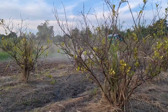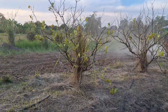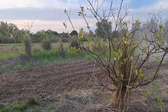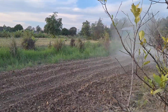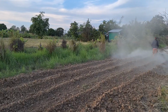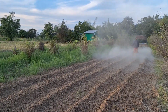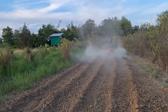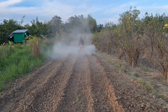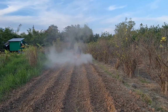While I'm busy doing things inside, she's got herself organised. She's manhandled the cultivator around the road to here, and as you can see, she has already pretty well cultivated 4. Have we got 4? Yeah, we've got 4 tracks here, and that's her in the middle of the smoke down there.